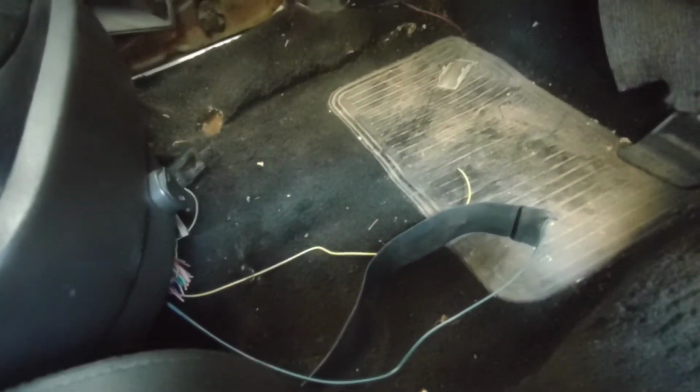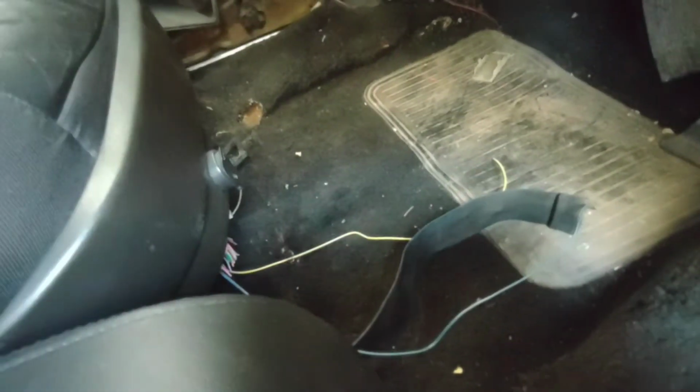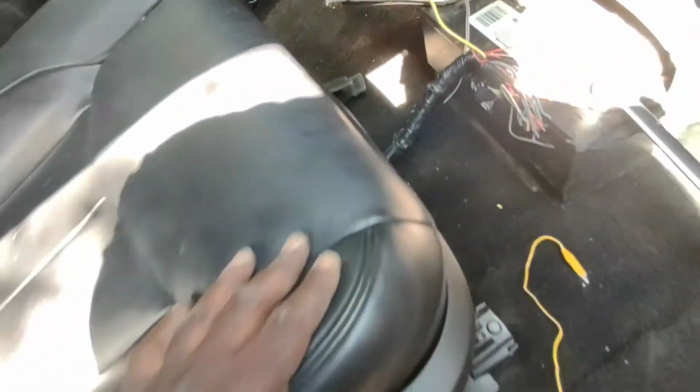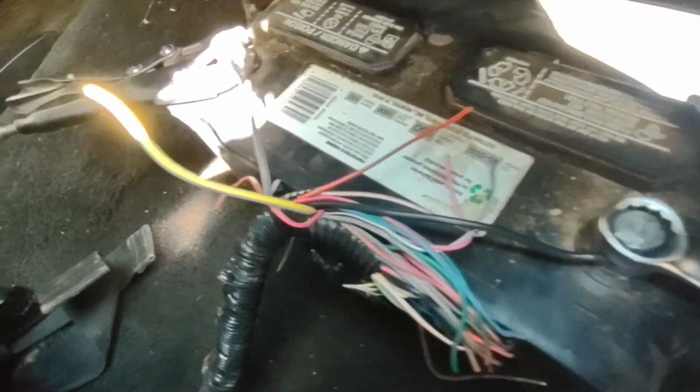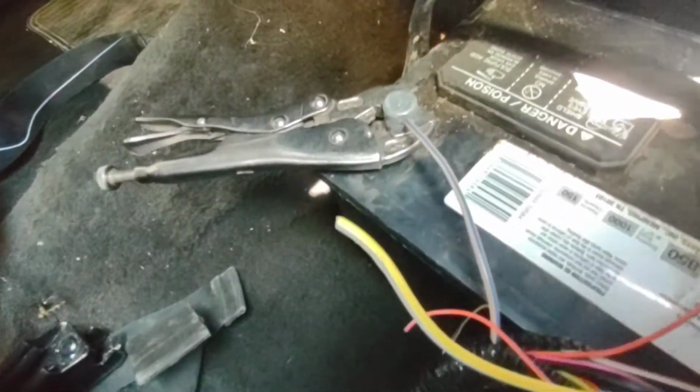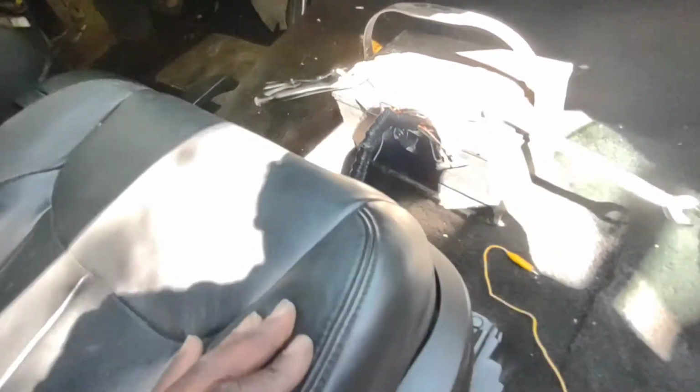And on the driver's side, that airbag connection, I still hadn't pulled the plug out, but those are the wires for the side airbag. There's blue and black, and looks like a yellow and gray. So those will be your wires for your airbag. All right, but yeah, on the passenger side, it's just going to be the black wire, the yellow, the brown and the blue wire, and it'll move.